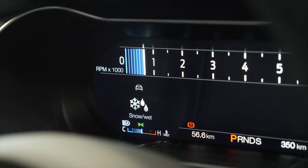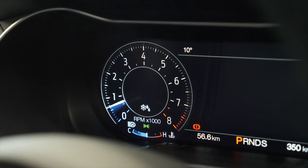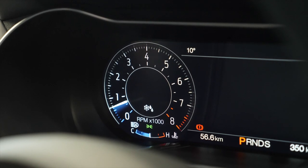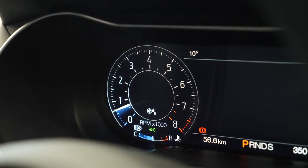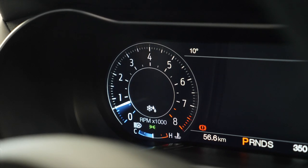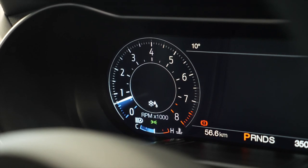Because we're in Cape Town, you need to have snow and wet, so this now will obviously reduce your throttle response. So if you're pulling away from a traffic light and you by accident hit the throttle, the vehicle won't just shoot forward, it will actually limit the power that goes through the system. You literally got a nanny driving with you and she tells you what to do.